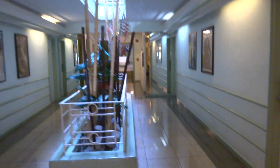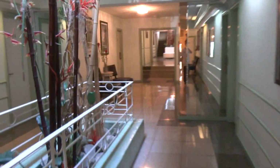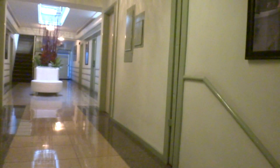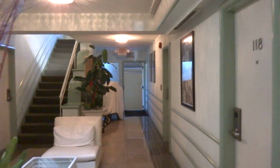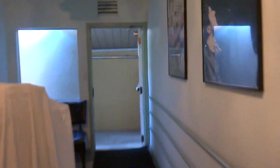Try to keep the camera steady so it doesn't jerk while I'm walking. This right here is the ground floor of the hotel itself. And as you look into all the way in the back, we'll look at the guest lounge. I just saw it a second ago. That way over there in the back is where the guest laundry room is. We'll check that out.